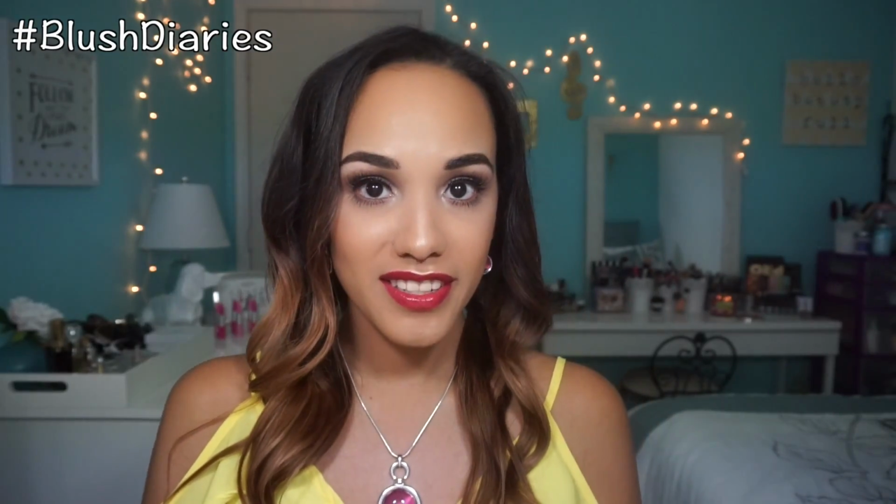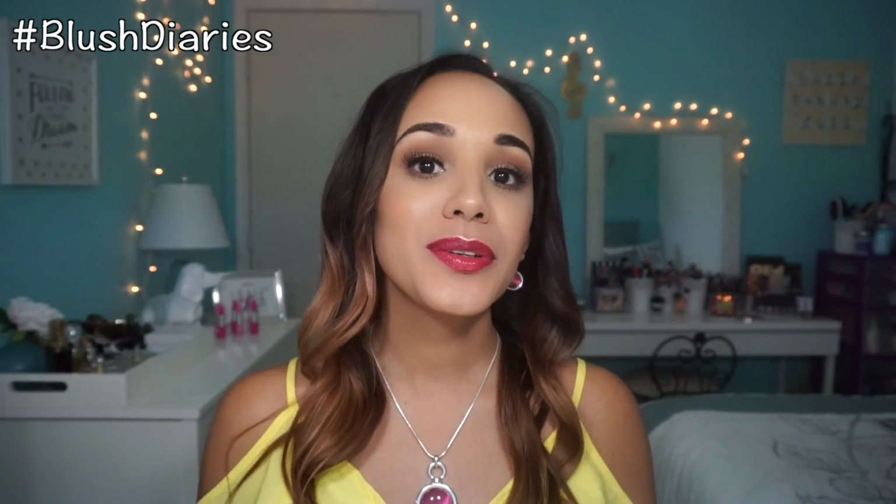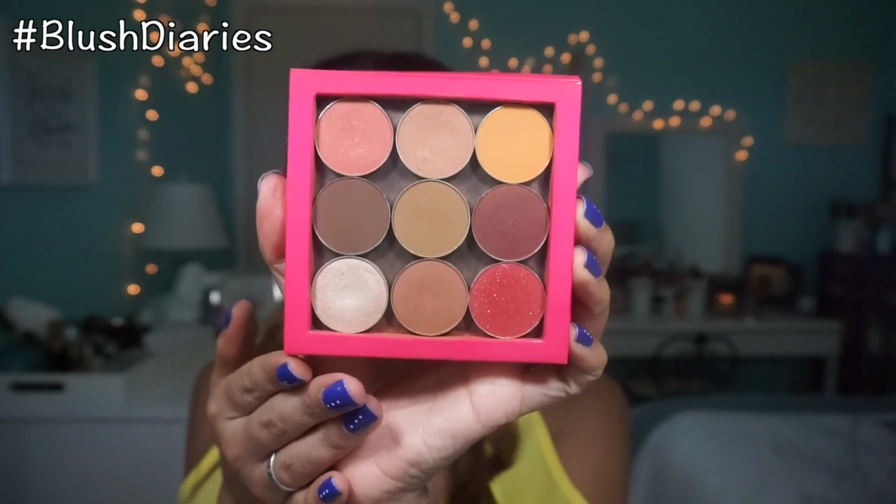The next one I wanted to talk about is not really a palette that you just buy. You kind of have to put it together, but I had to include it in here because I really like these eyeshadows. So this is the Makeup Geek small eyeshadow palette I put together, and these are the eyeshadows that I went with. The pigmentation, the formula of these shadows are out of this world. Honestly, I cannot believe how creamy, buttery, pigmented.